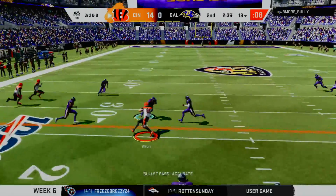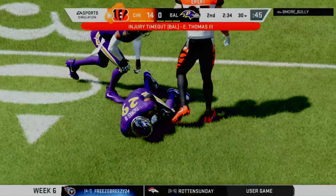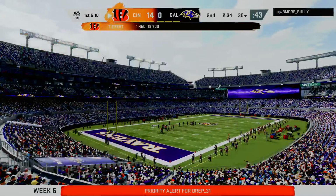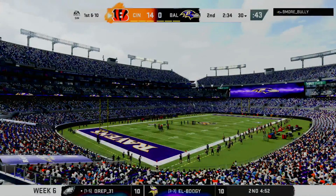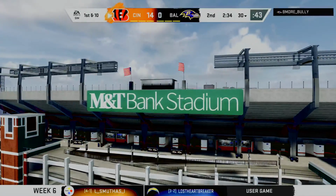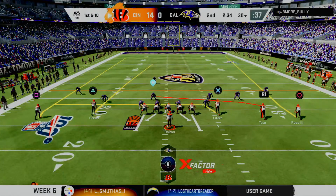Dalton here from the gun. Brought in here by Tyler Eifert. And he'll get this up to the 30-yard line. Now, after the completion, we're going to get a timeout, an injured player. We'll check on his status when we get back. So 1st and 10 now from the 30.